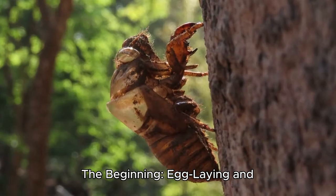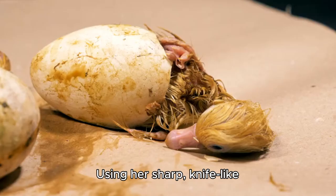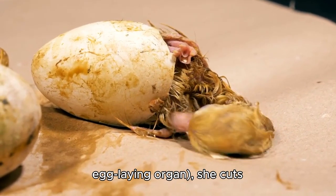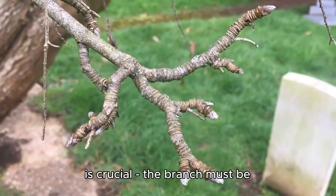The beginning: egg-laying and early development. The cicada life cycle begins when a female selects the perfect tree branch for her offspring. Using her sharp, knife-like ovipositor, a specialized egg-laying organ, she cuts slits into young, tender branches and deposits her eggs inside. This careful selection process is crucial.